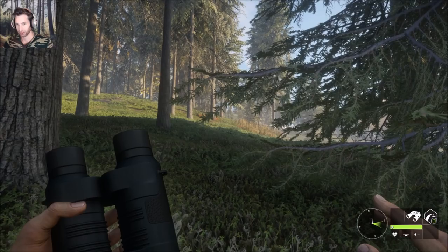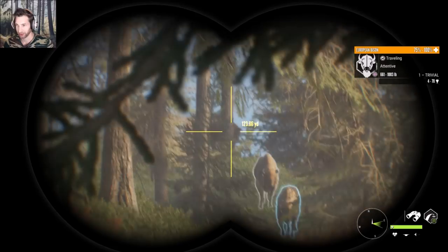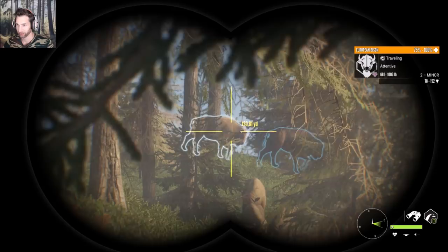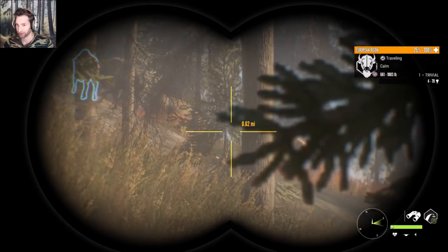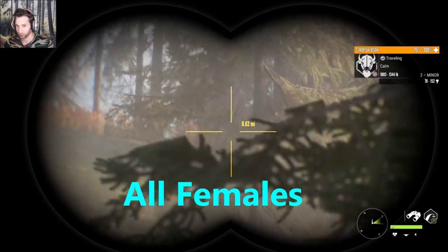All right, so we just found a big herd of bison, and they're right there. Let's see if we can find a decent sized male. There might be just a bunch of females from what it looks like right now. But if there's this many bison, there should be a big, decent male somewhere.